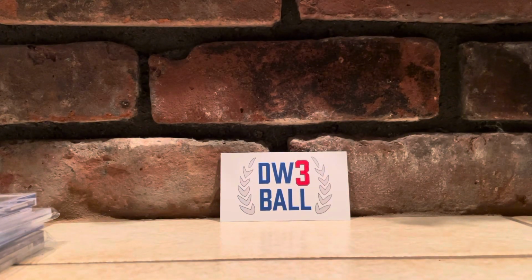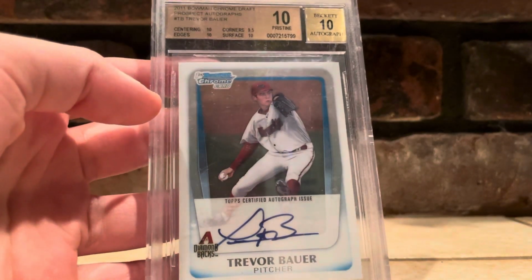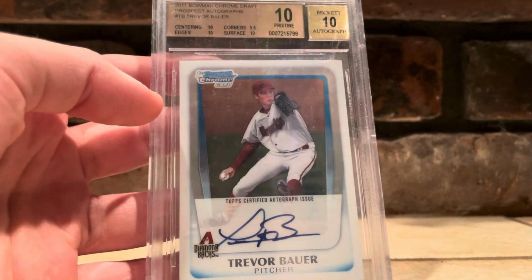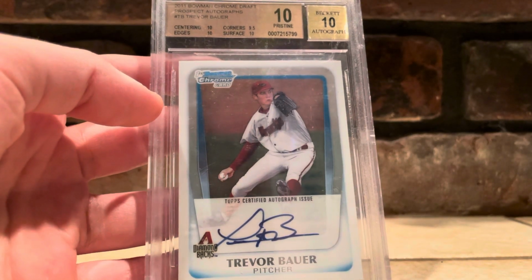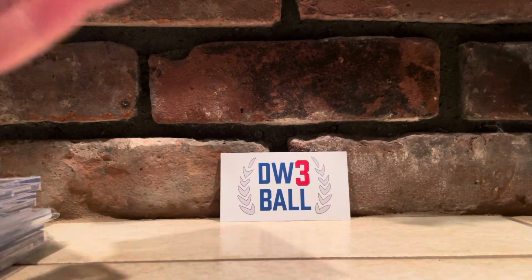Speaking of old, this card is actually in my first BGS order ever. It was my first 10. Trevor Bauer, Bowman Chrome Auto. So that's sentimental for the grade.